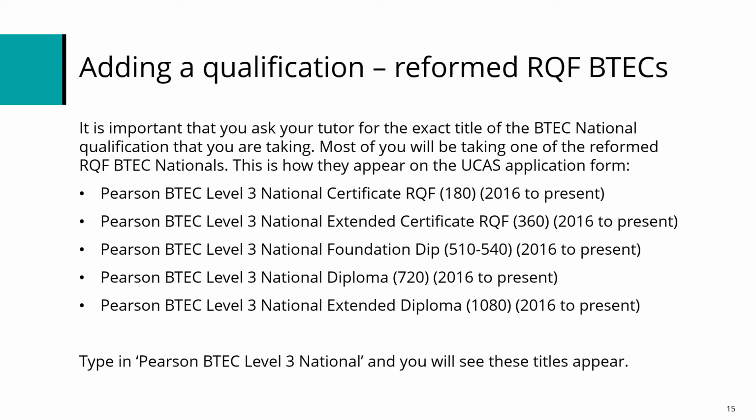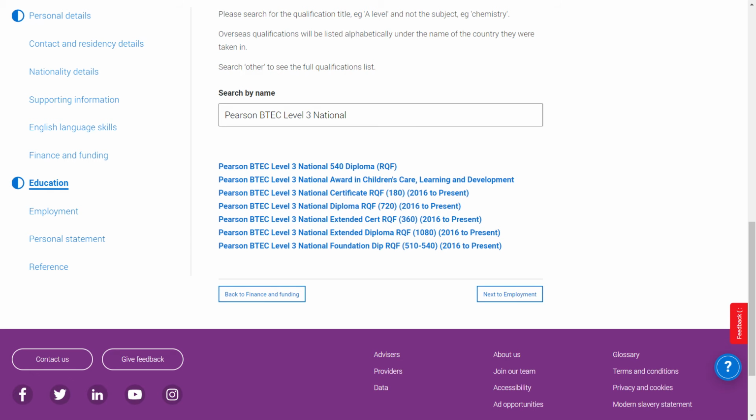If you type in Pearson BTEC Level 3 National, you will see these titles appear. There are 7 links to click on. The bottom 5 are the ones I showed you in the previous slide. The 540 diploma is the same size as the foundation diploma, but is used exclusively for art and design practice and creative media practice. The second title on the list is now withdrawn, and so you can probably ignore that one. So you can click on the qualification that applies to you.